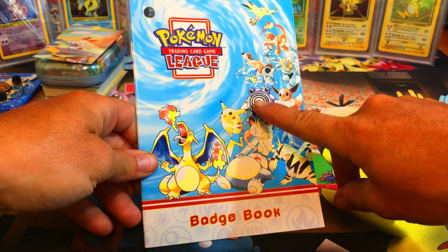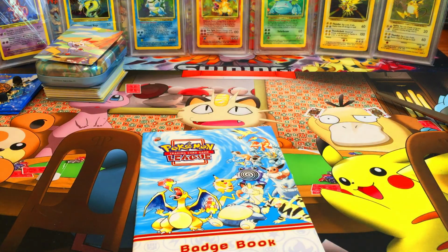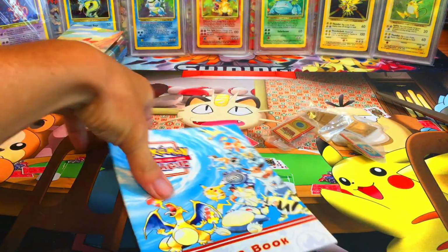And this is the badge book that they would give you. Hold on. Let me go get the badges. I wasn't prepared. I'm sorry. I'm just going to grab a couple of them just to show you. But I have the badges still sealed. All right. Here's the badge book.